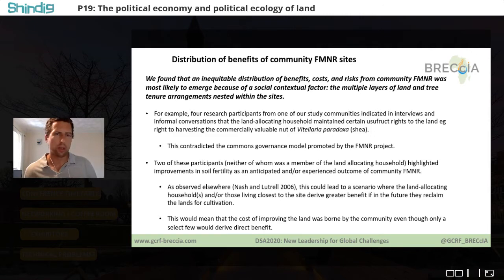2 of these participants also noted improvements in soil fertility as an anticipated or experienced outcome of community FMNR. And we highlighted this because there's a good evidence base in the literature, especially on woodlots, of scenarios that can develop where the land allocating household or households, or those most proximal to the site, get most of the benefit in the future, particularly if the lands are reclaimed. This would mean an inequitable outcome, because you have people from the community who are improving the land, but they're bearing that cost because only a select few would actually benefit.